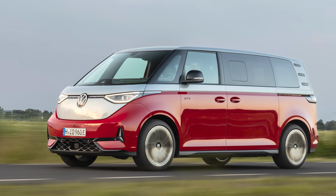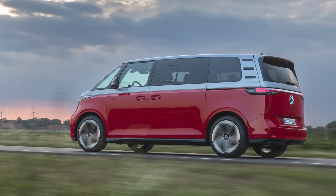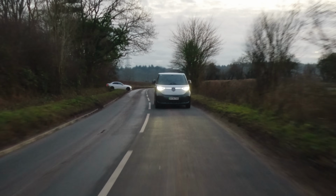There is also the GTX version, which gets 340 horsepower and the ability to get to 60 miles per hour in just 6.1 seconds. In other words, hot hatch territory, but the standard car feels plenty fast enough.